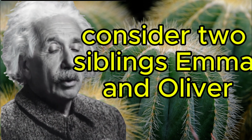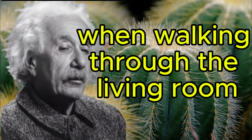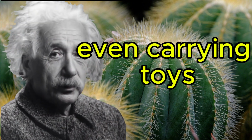Consider two siblings, Emma and Oliver, both 11. Emma holds onto the couch or table when walking through the living room, feeling wobbly without support. Oliver walks confidently, hands free, even carrying toys.